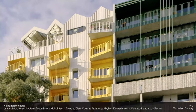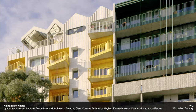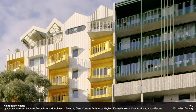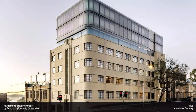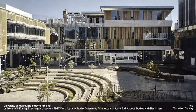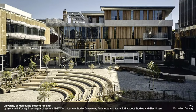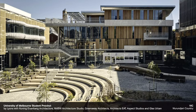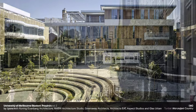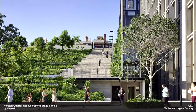Our next category tonight is urban design. Let's take a look at the five shortlisted projects. Nightingale Village by Architecture Architecture, Austin Maynard Architects, Breathe, Claire Cousins Architects, Hayball, Kennedy Nolan, Open Work and Andy Fergus. Parliament Square Hobart by FJC Studio. Dairy Road by Craig Tan Architects. University of Melbourne Student Precinct, Lyons with Koenig Eisenberg Architecture, NMBW Architecture Studio, Greenaway Architects, Architects Eat, Aspect Studios and Glasurban. And Herston Quarter Redevelopment Stage 1 and 2 by Hassell.